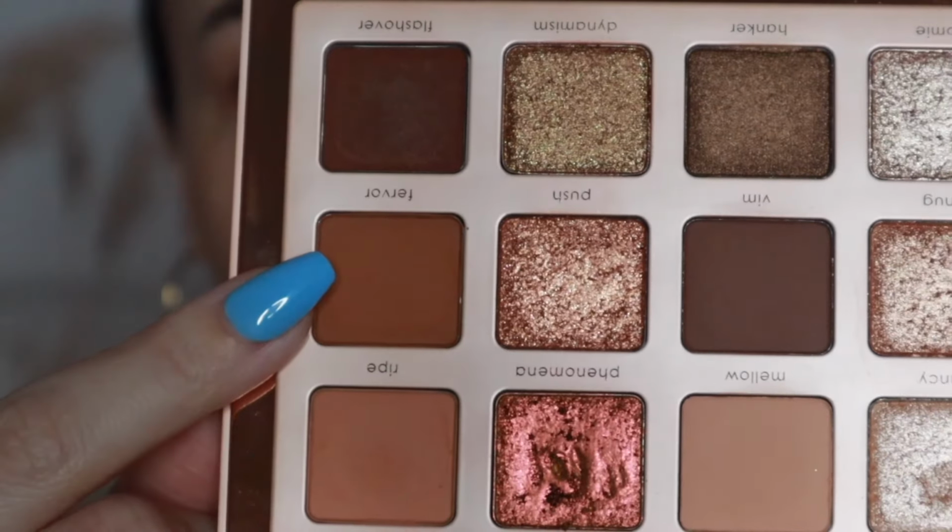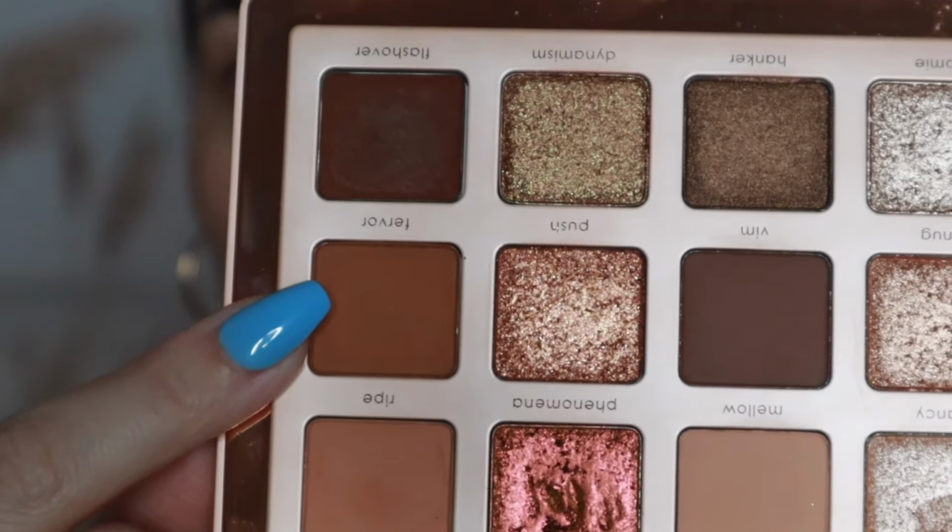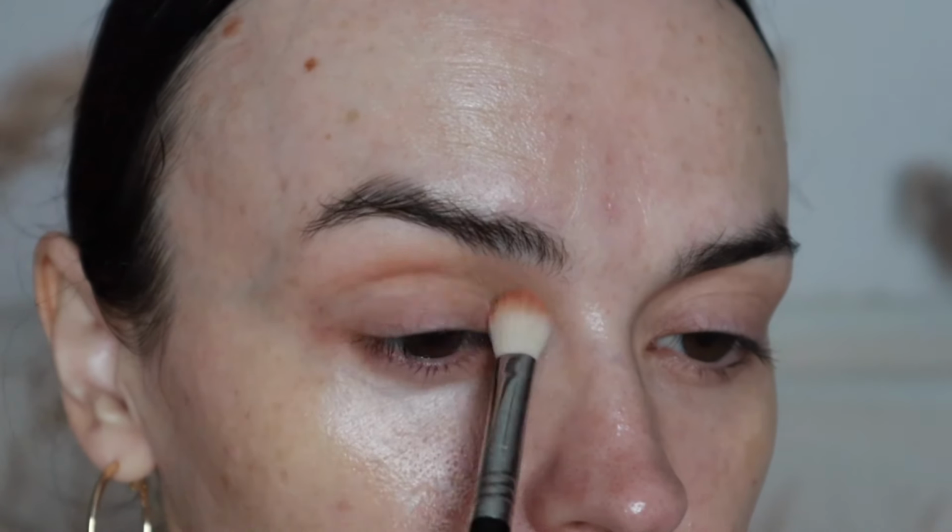Alright, we're moving on to look number 2. So we are just going to be using the shades in the second row here. So let me zoom you in and we'll get started on that. I'm going to start with the shade Fervor on a Sigma E24. And I'm going to start running that into my crease.